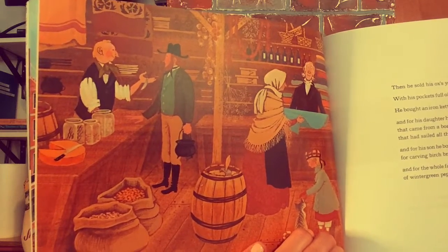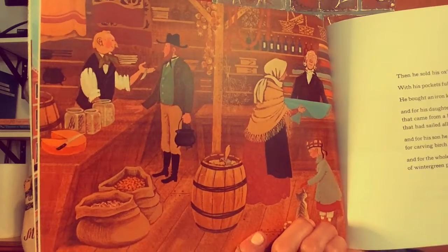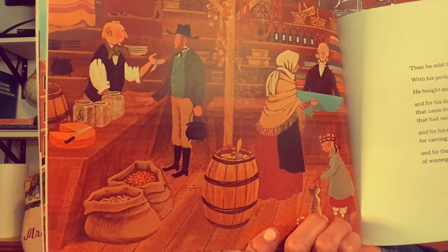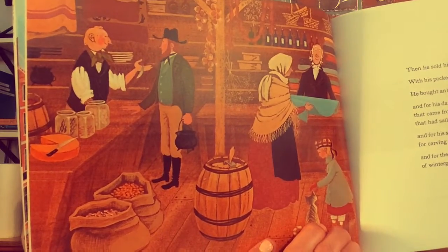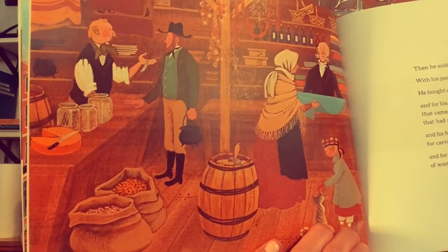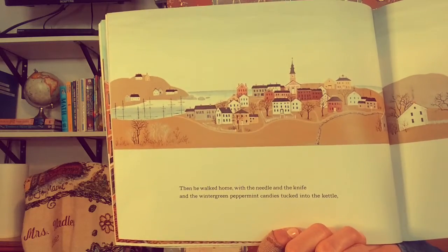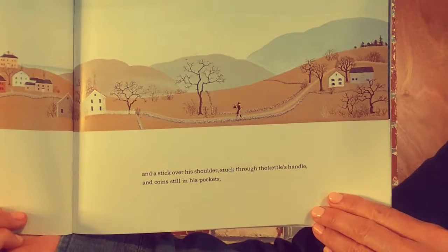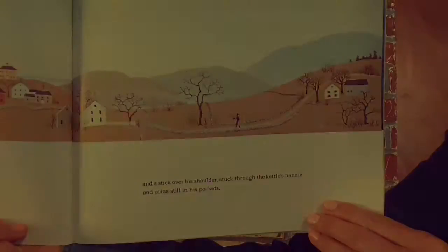He bought an iron kettle to hang over the fire at home, and for his daughter he bought an embroidery needle that came from a boat in the harbor that had sailed all the way from England. And for his son, he bought a Barlow knife for carving birch brooms with. And for the whole family, he bought 2 pounds of wintergreen peppermint candies. Then he walked home with the needle and the knife and the wintergreen peppermint candies tucked into his kettle, and a stick over his shoulder stuck through the kettle handle, and coins still in his pockets.